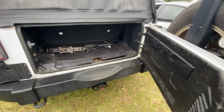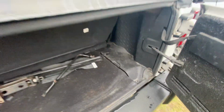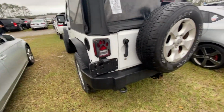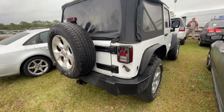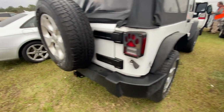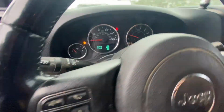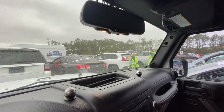That's not where the drag belongs. This top's pretty beat up. Let's see, the zippers are kind of messed up, so you got to take that into consideration for what you're buying here. These fenders are actually not cut, so that's good. Check engine light. It's a 6-speed, which isn't my favorite. It's in 4-wheel drive. I'm gonna make sure it goes out of 4-wheel drive. Brakes on. Cracked windshield. It does have power, which is nice.